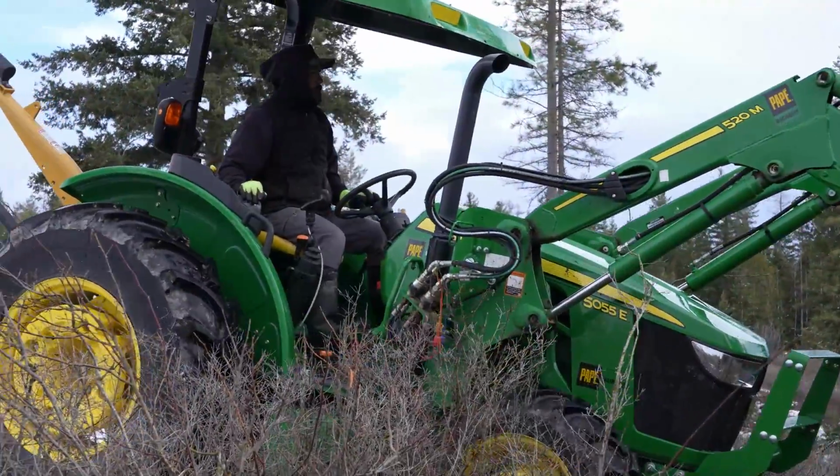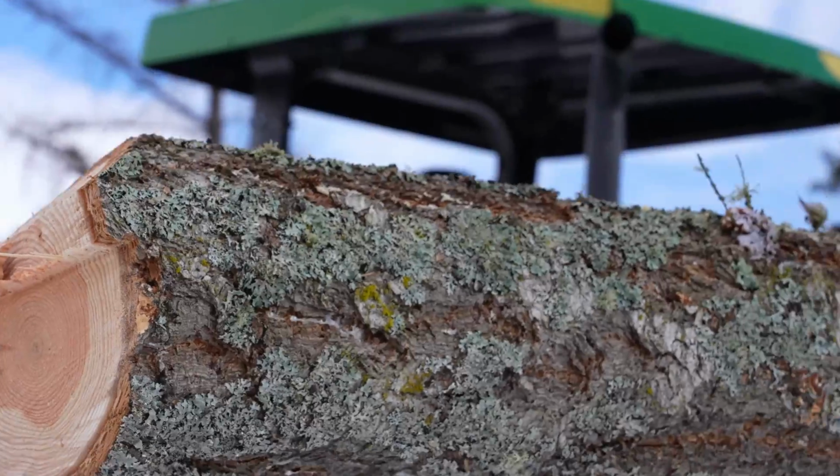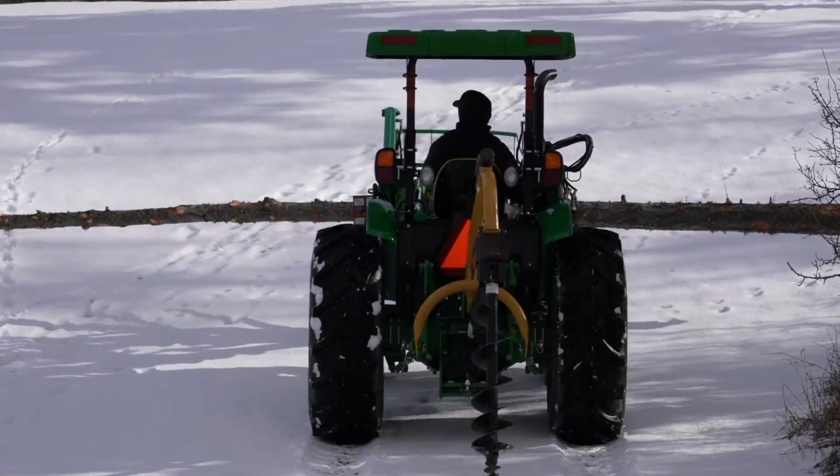It did. It went down the little hill. I thought for sure he was going to get stuck, but he didn't. Big pape for the win. I don't know. That made me really nervous.